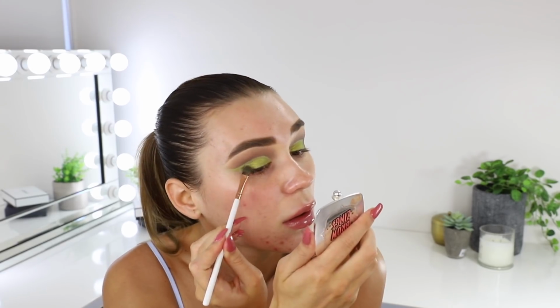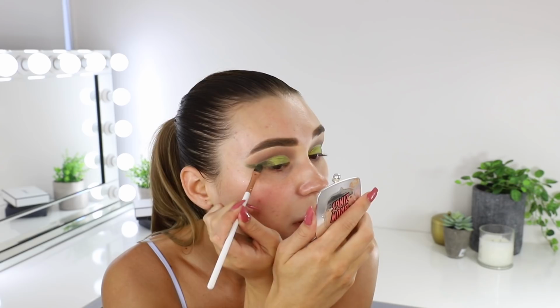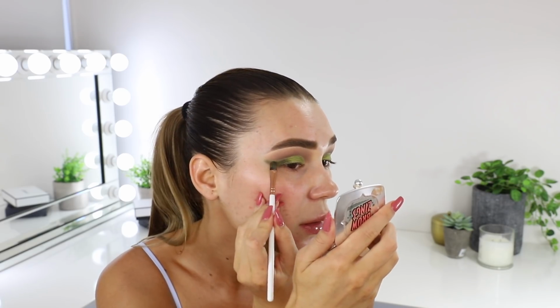Okay, so next I'm going to go in with this darker green shade, and I think I'm going to put that on the outer half, or like outer third of the outer V, just because I feel like it'd be a cool green ombre. I don't know, we'll see. Now it is time for the make or break. I'm going to go in with the LA Girl Fluidline Long Lasting Fine Tip Liquid Eyeliner, and I'm going to do a wing. I'm scared.